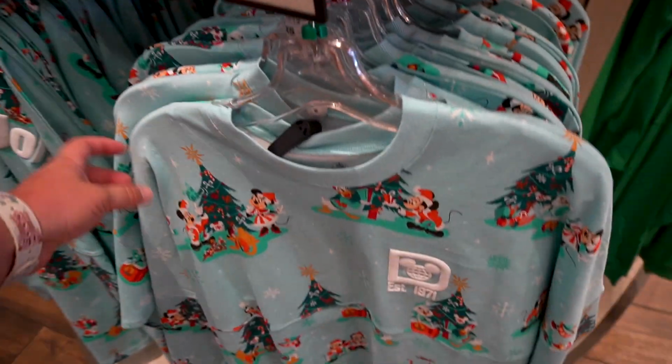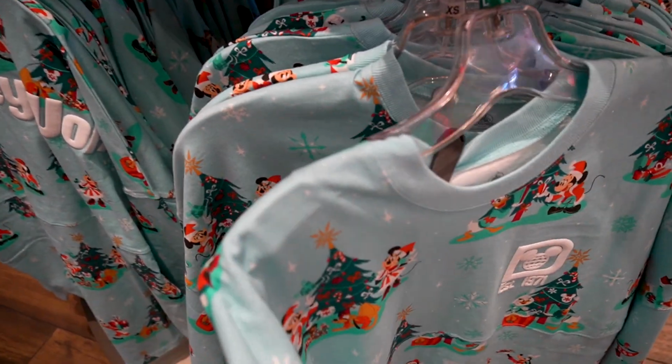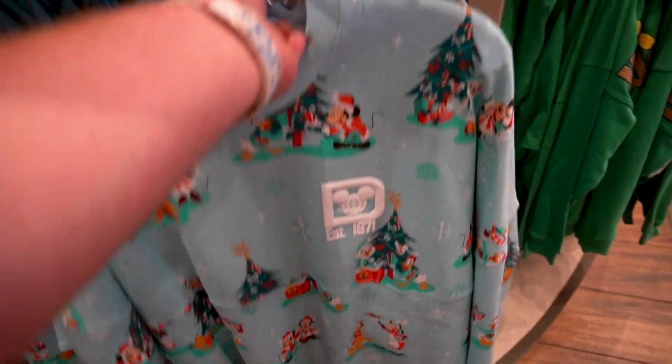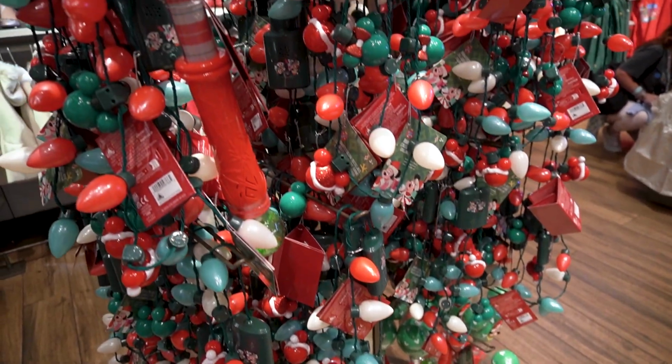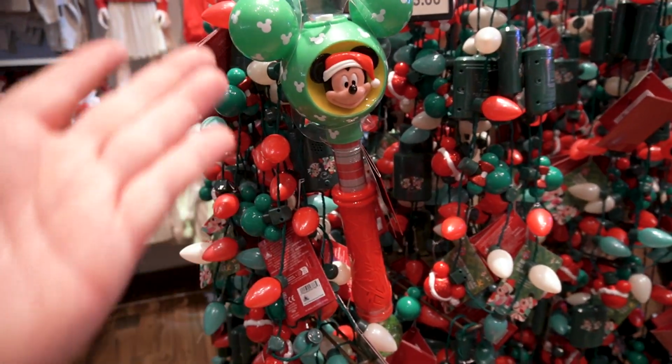And then to add on to the spirit jersey, you've got this one, which has like little scenes and everything. It looks like they're different patterns on every spirit jersey. So then it'd be unique to the one that you buy. Not a fan of this blue, though. I'm not sure why. And then all the glow stuff you like, and bubble wand, maybe even a snow wand.